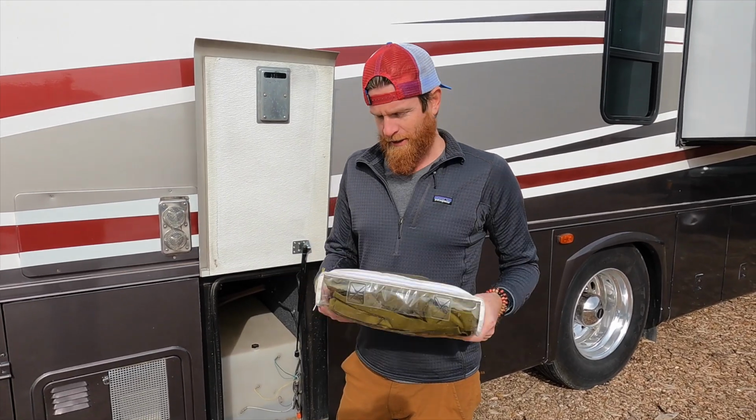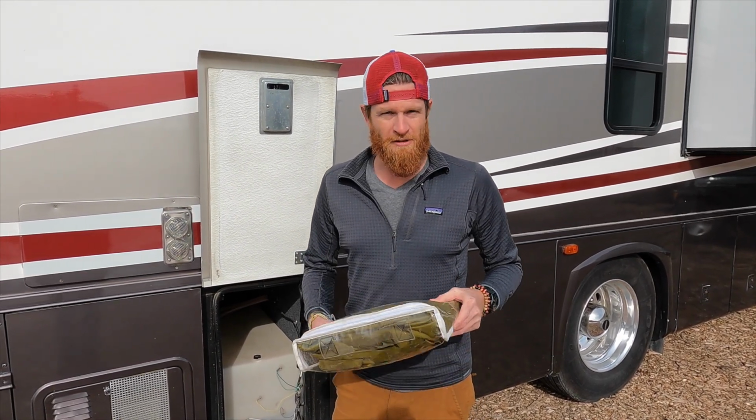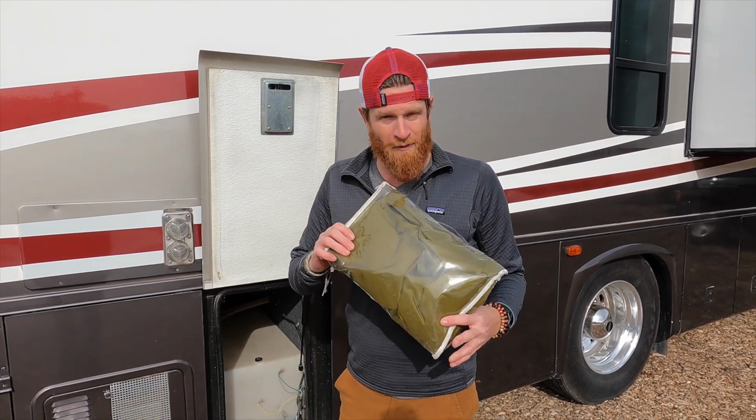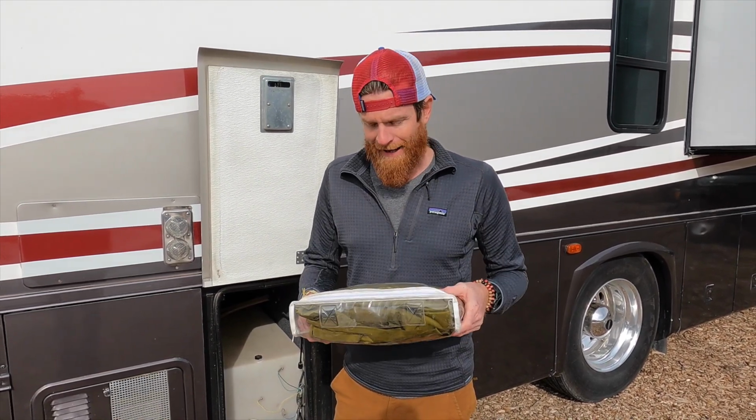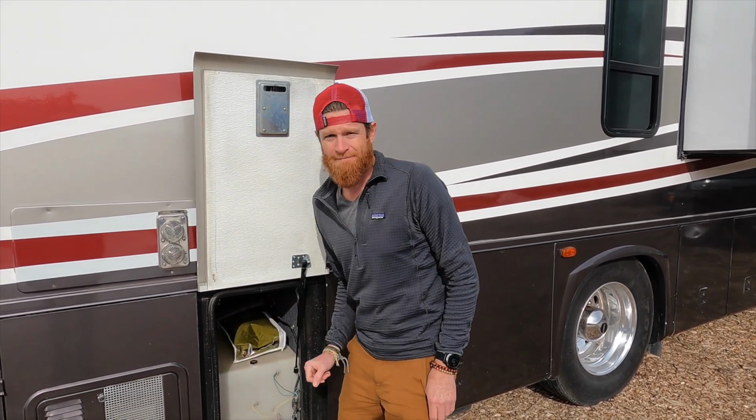We have this little case that was from a little kiddie pool that we got for Maddie, so she could swim when it was hot out, but she doesn't like swimming. So we've repurposed that case for our bladder, which works out perfect to be able to store right here on top of our water tank.